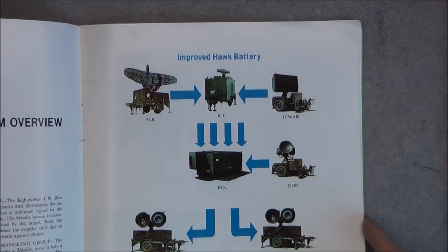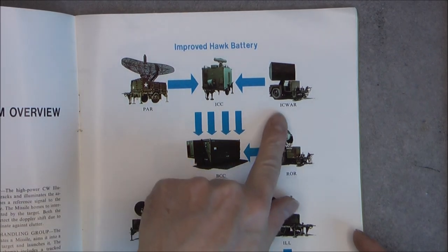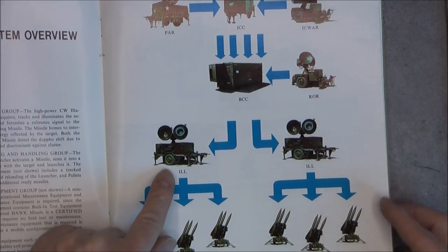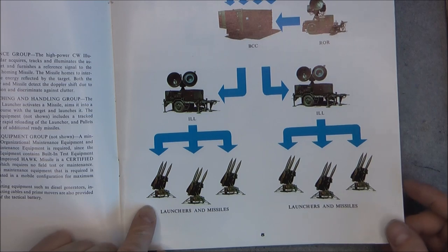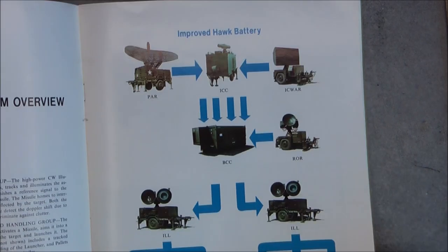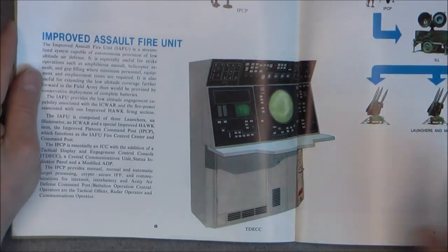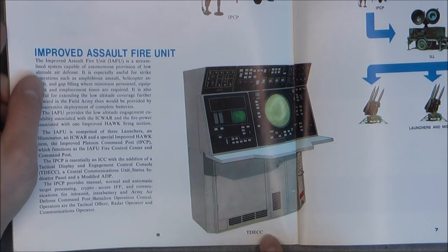And here is the full Hawk battery, the PAR, the ICWAR, the BCC, the ROR, connected to the HIPIR, connected to the launchers and missiles. So obviously a radar based missile system, based on a lot of radars and a lot of very cool control consoles like this one, the TDEC.